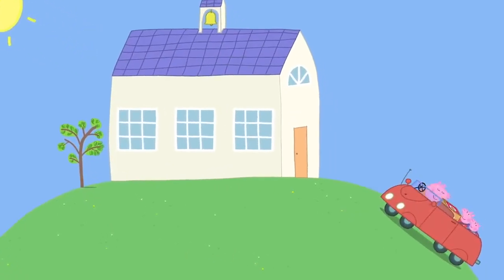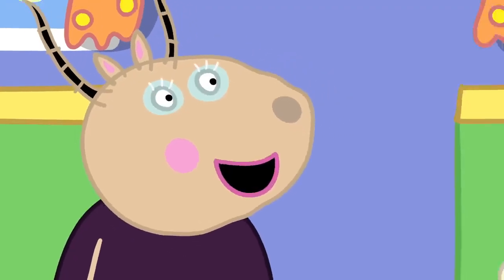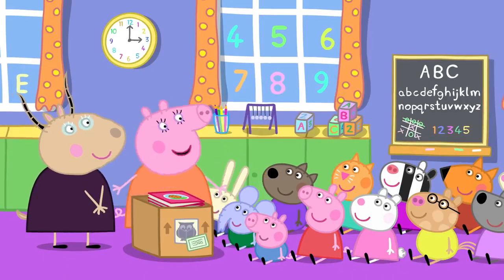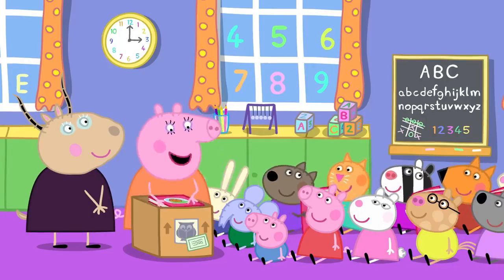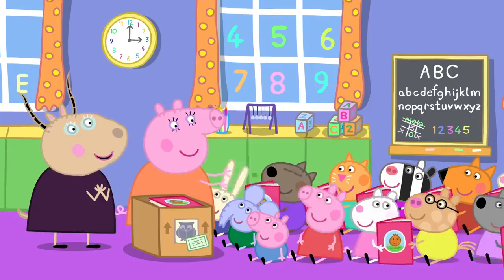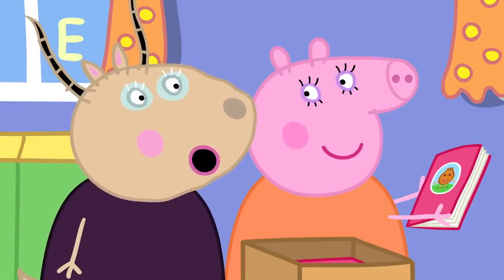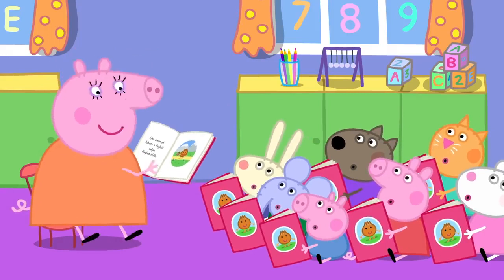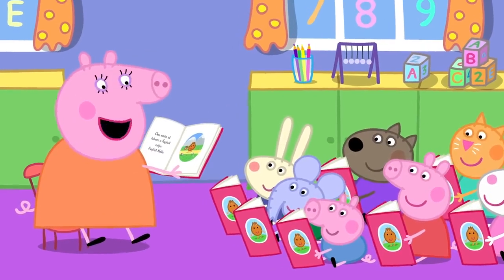Mummy Pig has arrived at the playgroup with lots of copies of her new book. Thank you, Mummy Pig, for coming to read your new book to us today. It's very exciting. These books are so new, I haven't even opened one yet. Children, Mummy Pig has worked hard to write this book, so we must listen politely, even if it is not very good. Thank you. It's about an onion. Once upon a time, there was an onion called Funny Onion.